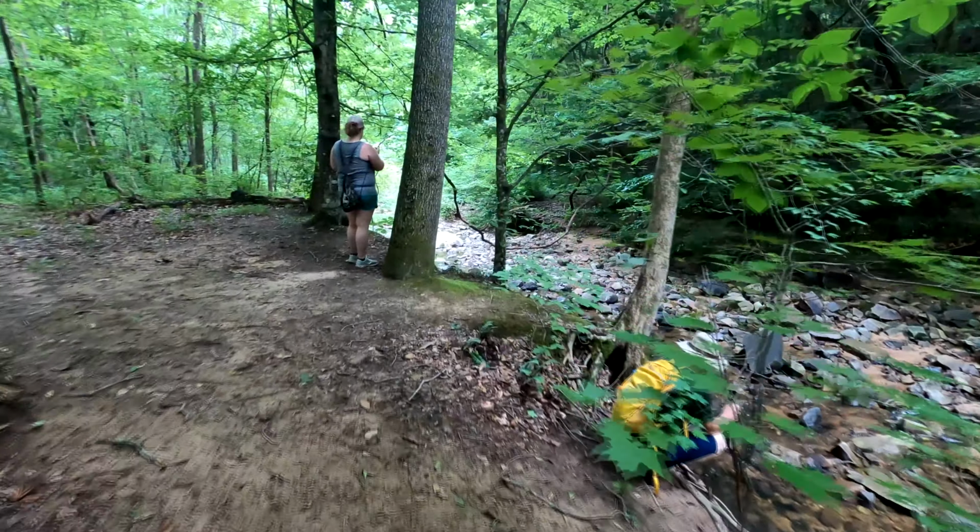Pond, there's a turtle on the logs. It's a nice breeze. We just had thunder. All right, it's raining, but we're not getting wet. We're in the woods. But it is hot.